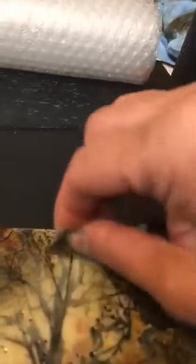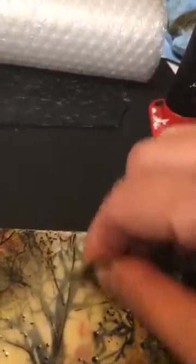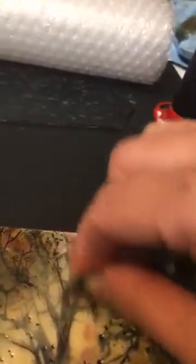So I'm just going to let that cool for a quick sec, and I'm taking just a regular old razor blade, and I'm going to shave this down a bit off the surface. That's allowing me to control how deep the gouges are, and it's also allowing me to remove that fuzziness.